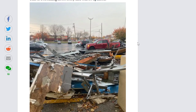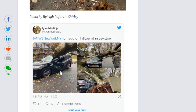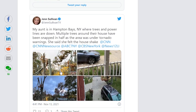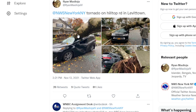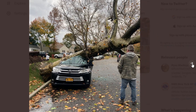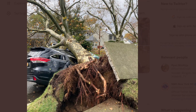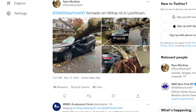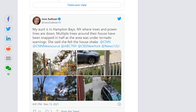So here's some of the pictures, and I guess this is from Shirley. Here's some more pictures. This is Levittown here. Trees have fallen on houses. This is Hampton Bays. Let's just make this a little larger. So here we go. Here's a look at this giant tree crushing this car. Absolutely incredible. That is insane. And then there's Hampton Bays, where trees and power lines are down. Multiple trees around their house have been snapped in half. And this is Hampton Bays.